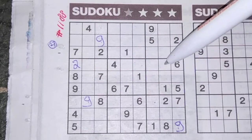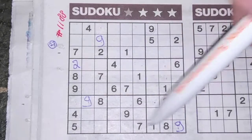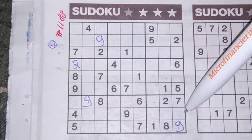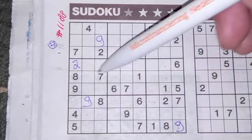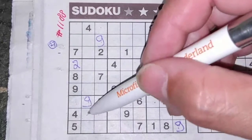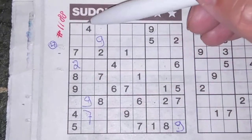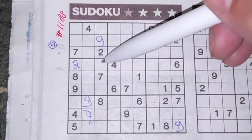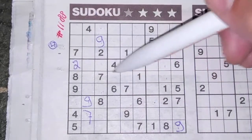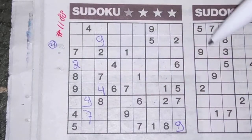Then I cannot continue with the 9. 7 in this row, 7 in the last row, so the row between, the only 2 places for the 7 here or there. You see a 7, no 7 there, 7 should be here. 4 in this column, 4 in the second column, so the third column, the only 2 places for the 4 should be here or there. You see here 4, no 4 there, 4 should be there.